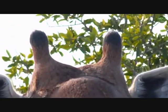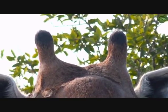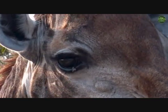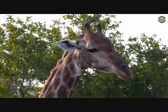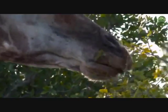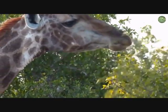So we call these ossicones, and that's fused to their skull. Now, they don't necessarily use them for fighting, well, especially the girls. The boys use theirs for fighting, however, but he's disappeared, so I can't show you now how much bigger his ossicones are than the girls'. But they'll swing their necks at one another when they are fighting, and then they'll use those little ossicones as sort of weapons. Now look at it. Look at her long tongue. Look at her long black tongue. And look how she's able to pull the leaves off very, very delicately. Giraffe, of course, tall enough to eat the tops of the leaves on the trees.